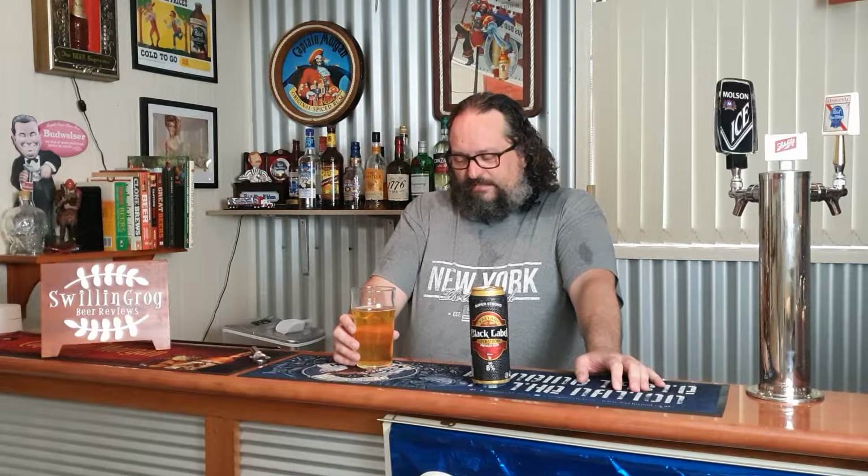Yeah, so not too bad. Doesn't exactly blow my mind, but it's pretty decent. It's certainly drinkable, but obviously not one that you could session at 7.8% ABV. But obviously there's going to be a nice beer buzz that comes with it.